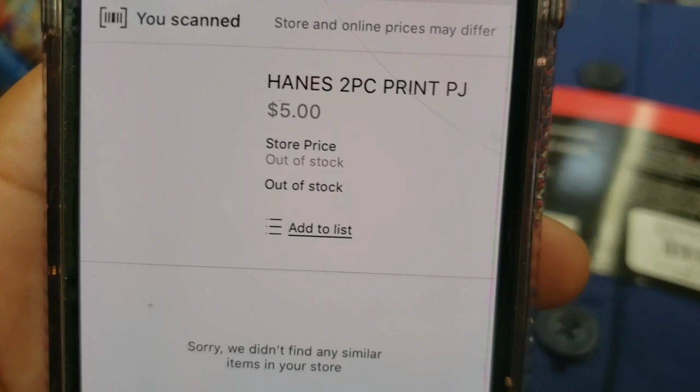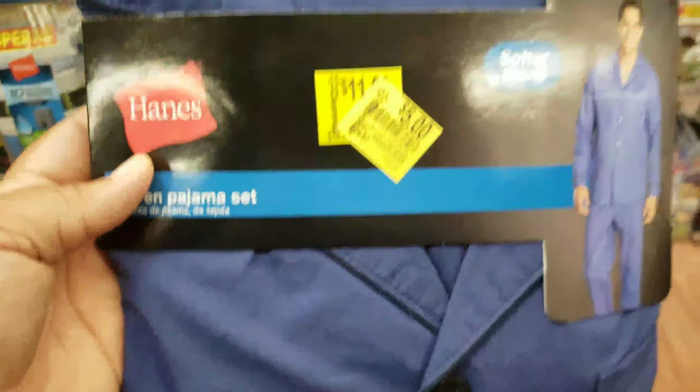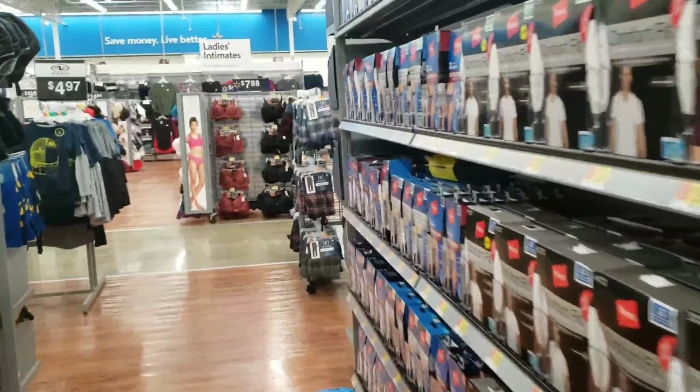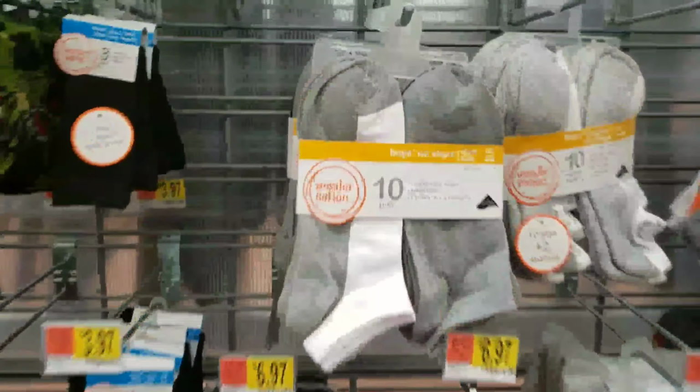I don't know, my store is always kind of late marking down stuff. So they are $5. I scanned it, and it shows out of stock, and I'm looking at one. So sometimes the inventory is off, but this is a great price. Great Christmas present. And sometimes the clearance can be all over the store, not just on the clearance aisle that is marked. Now I'm trying to see if I see any socks that look out of place over here.